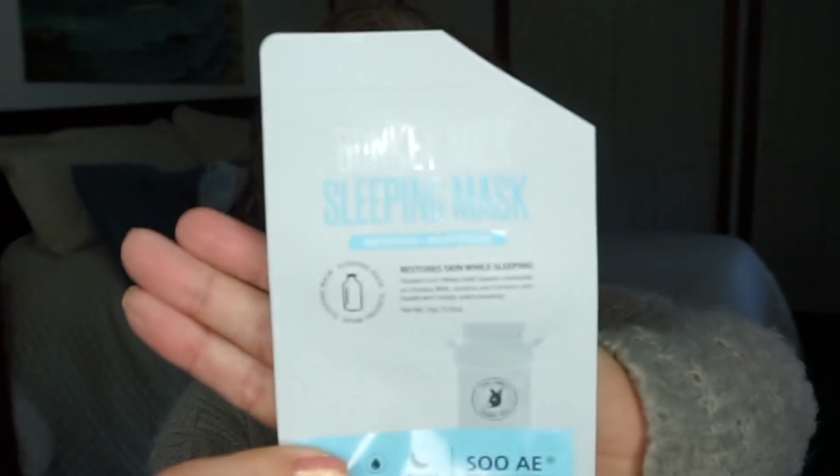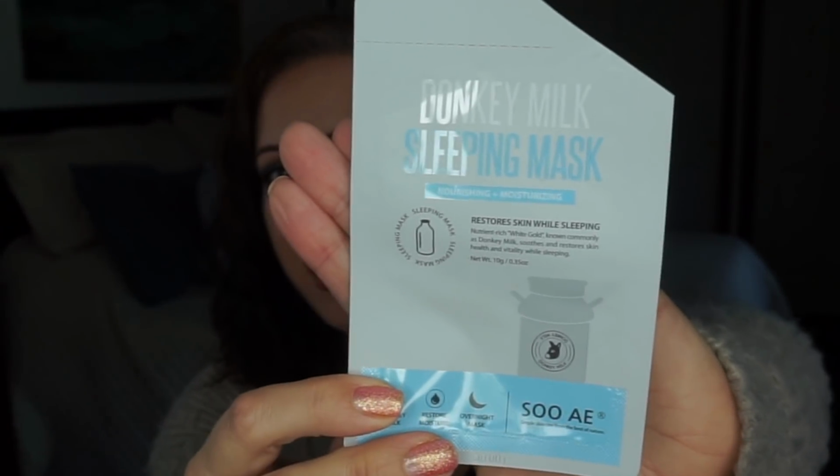All right, so that one is done, and the next one that I finished up was for the episode Skin, which is about a shapeshifter. So I chose a skincare product. This is the Donkey Milk Sleeping Mask, and it restores your skin while sleeping. It looks like this. It's by Sue A.E. It was okay. It was just okay.